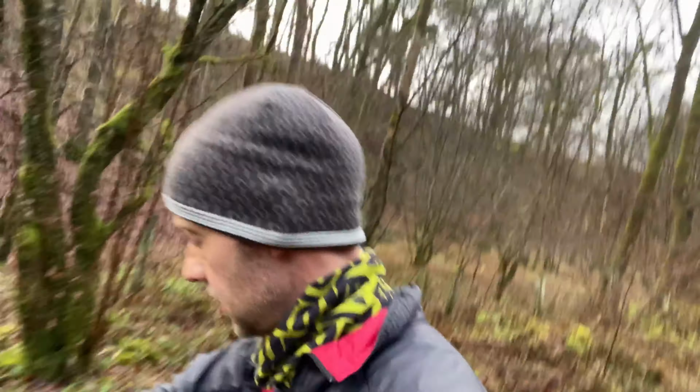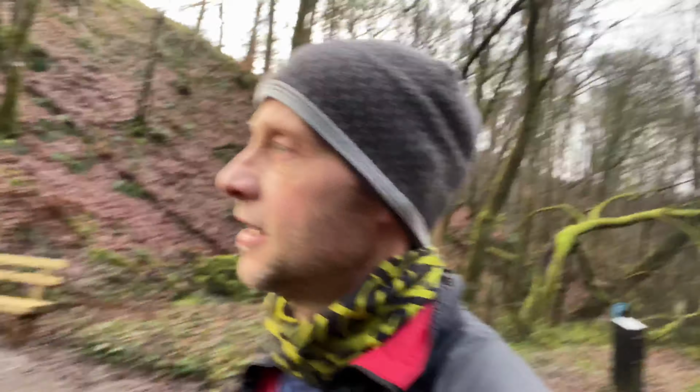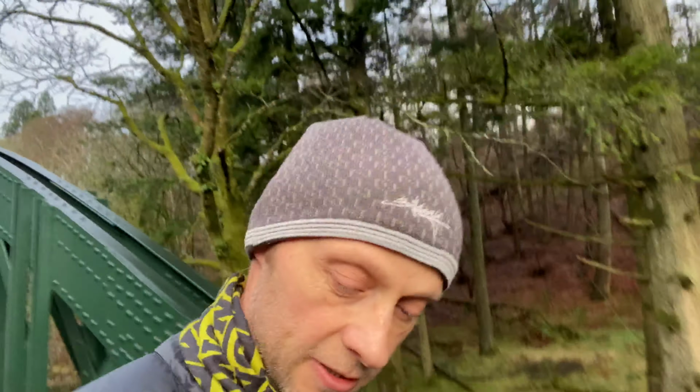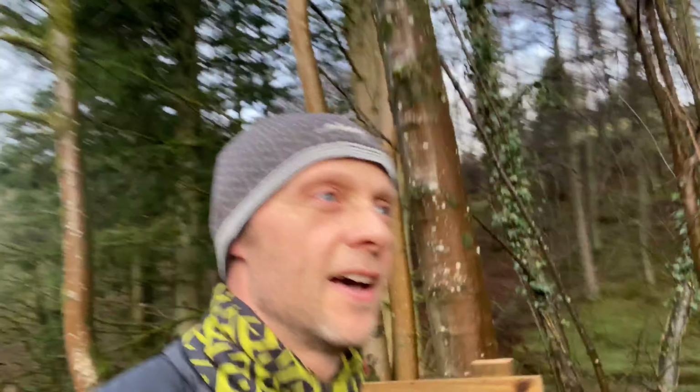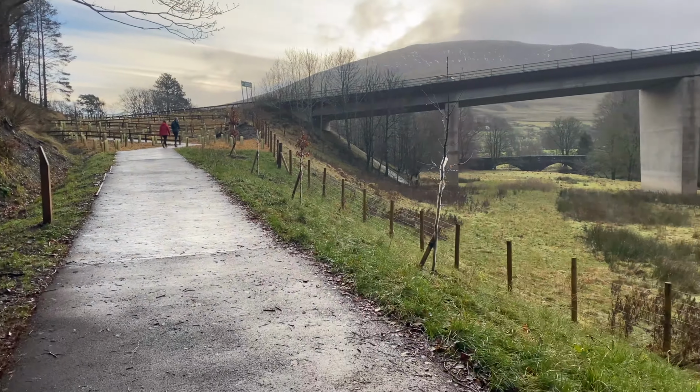So we've just got to 3 miles in. And just about ready to turn around, I think. Timed that quite well, because I think we're just about to reach the end of the path. Here, Bells. Come on in. So yeah, we're just about to come to the end of the path.